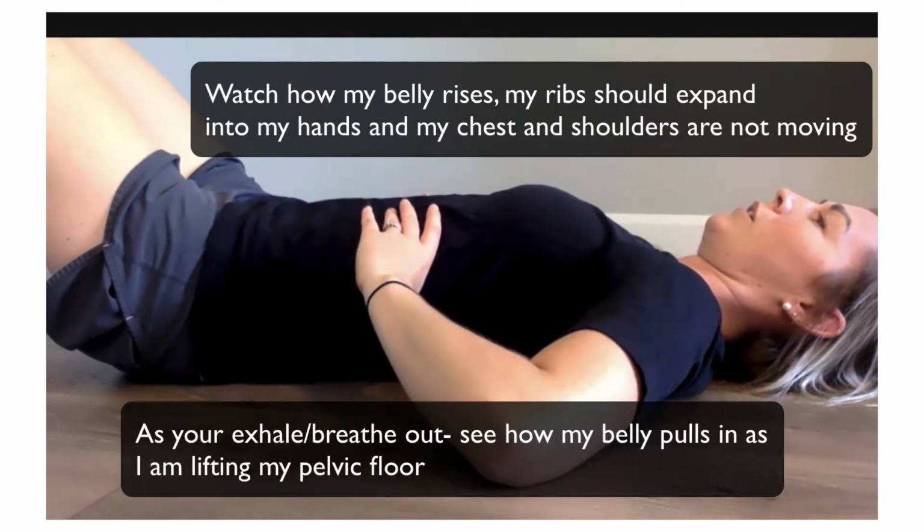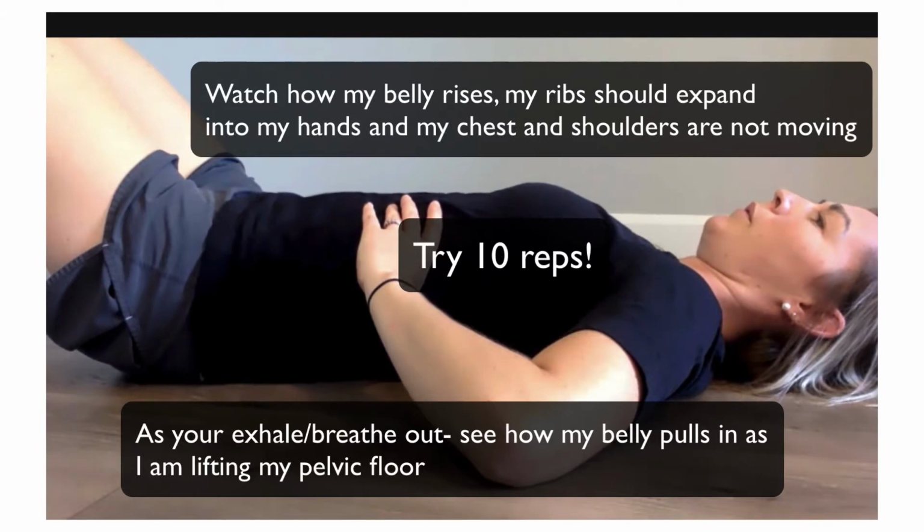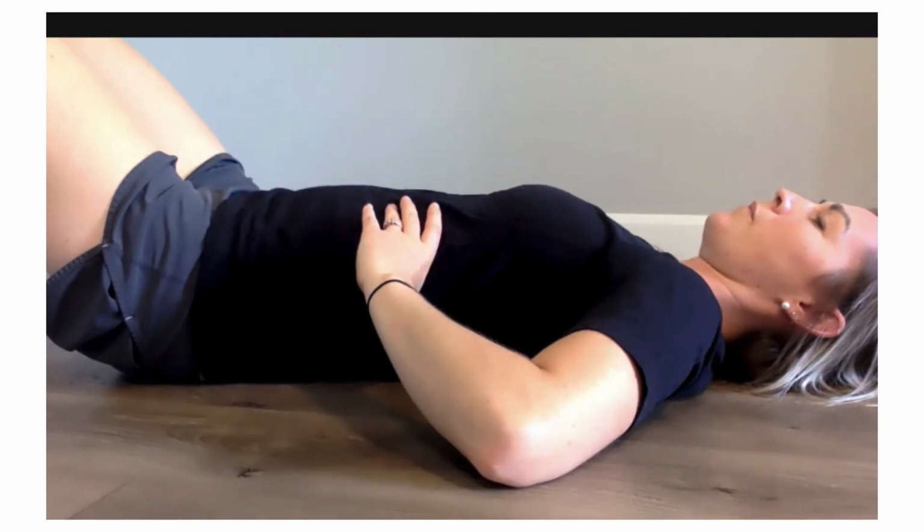You shouldn't be squeezing your bum, you shouldn't be squeezing your legs together, you shouldn't be tilting through your pelvis. You want that movement happening all from the inside. This is how we're going to coordinate your core. We need this working properly for the rest of the exercises to work and to translate well into running.